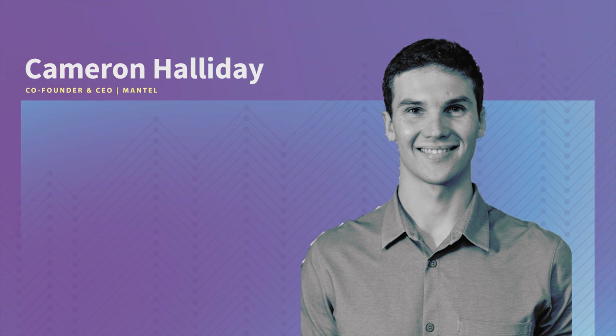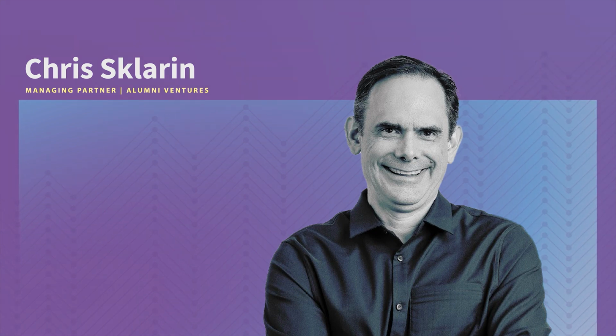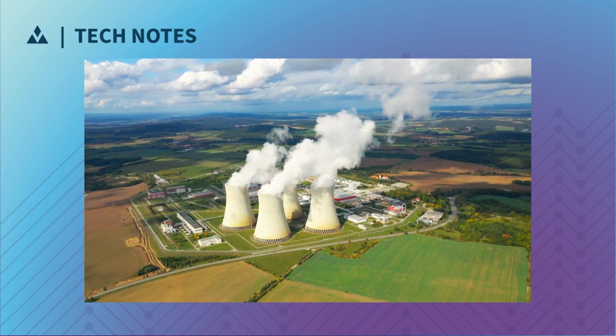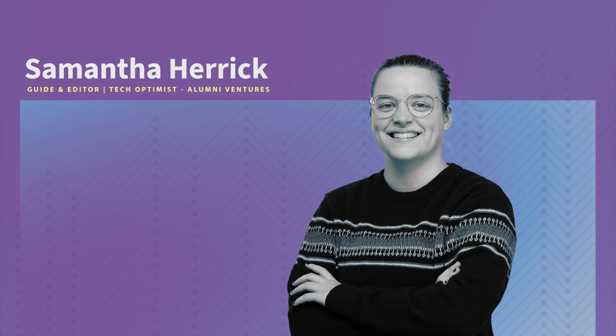The problem is essentially that carbon capture is expensive. That's Cameron Halliday, co-founder and CEO of Mantel. If it were affordable, carbon capture would be a little bit of a no-brainer for hard-to-abate industries to meet their climate goals. So given the environmental urgency, the speed to deployment. And that's Chris Sklarin, managing partner at Alumni Ventures. Obviously is pretty important. So carbon capture and storage is a technology designed to reduce carbon dioxide emissions, or CO2, from industrial processes and power generation to help combat climate change. And that's me. My name is Sam, and I am this show's narrative writer.